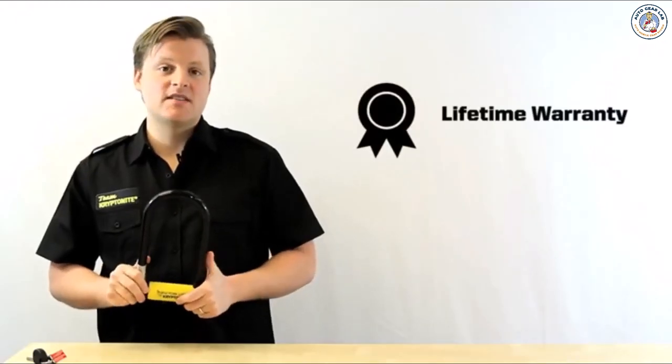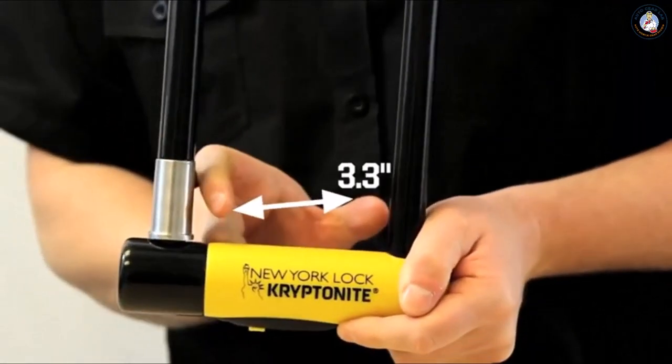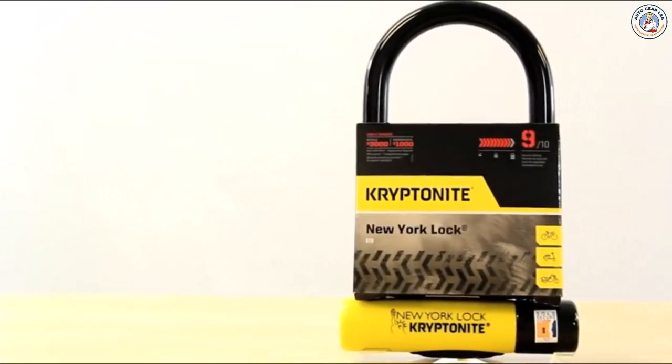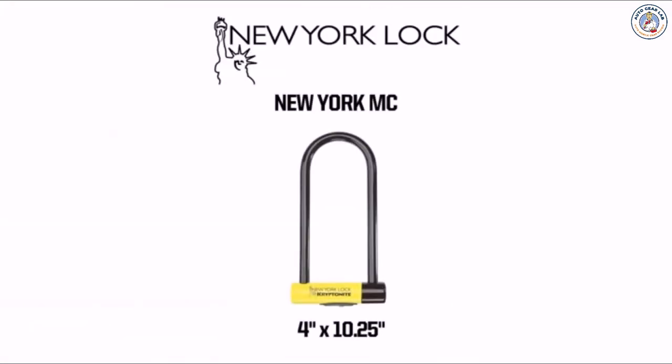This lock comes with Kryptonite's lifetime warranty. It has a 16 millimeter hardened steel shackle, and the interior locking dimensions are 4 inches by 8 inches. The New York Standard U-Lock, ultimate security, great for city riding, and also available in a long shackle model.